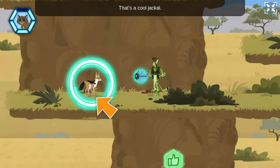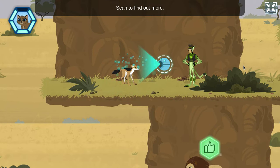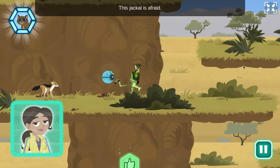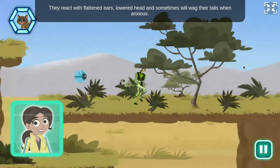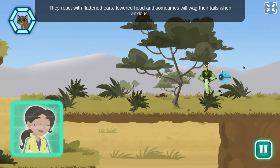Oh, that's a cool jackal. Hey, have you seen a lost kitten? It's important to pay attention to a... This jackal is afraid. They react with flattened ears, lowered head, and sometimes will wag their tails when anxious.